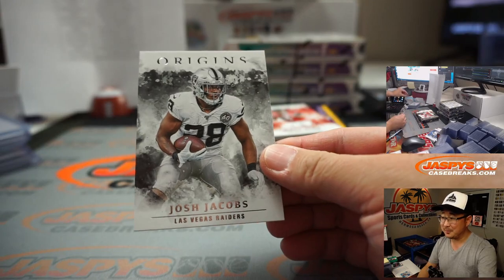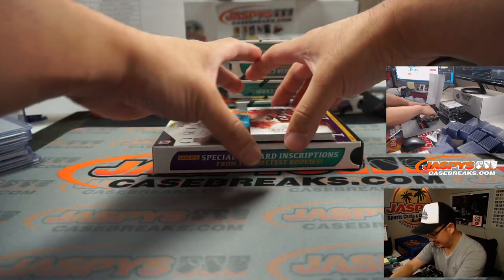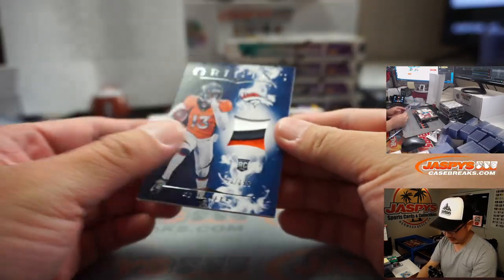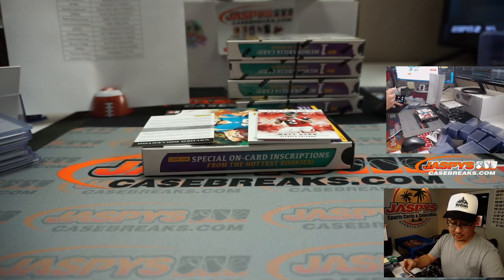Josh Jacobs for Pat and the Raiders. Another redemption. KJ Hamler, three-color patch, 153 out of 199, going to Robert and the Broncos.